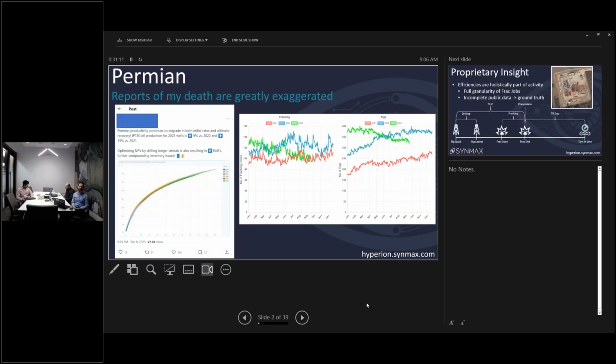I took this from Twitter. My intention by showing this slide is not to call out the person who created this tweet. I don't believe anybody is trying to spread misinformation deliberately, but I wanted to use this merely as an example of what the typical argument is against producer efficiency, particularly in the Permian. So this chart, on the left here, is a great example of what people are observing in the Permian that is giving them pause and leading them to the conclusion that producer efficiency is declining in the Permian.